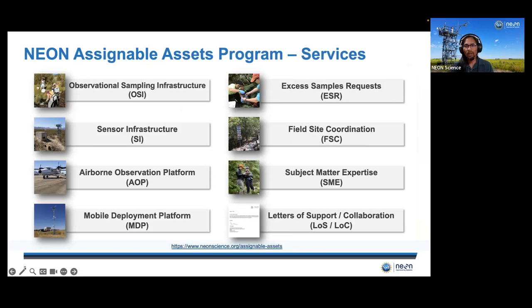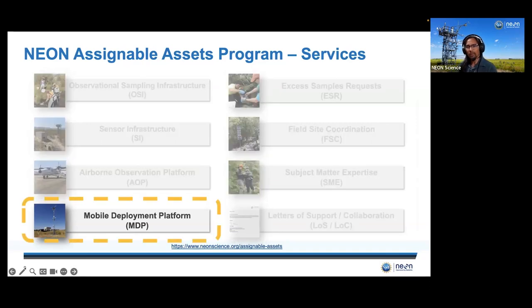The Assignable Assets Program is categorized as 8 services that we provide and support. Starting on the left side, we have the observational sampling infrastructure, the sensor infrastructure, our airborne observation platform, and our mobile deployment platform. On the right side, we have excess samples request, field site coordination, subject matter expertise, and letter of support or collaboration. I'm not going to go over each of these now. Today, we'll be focusing on the mobile deployment platform, or the MDP.